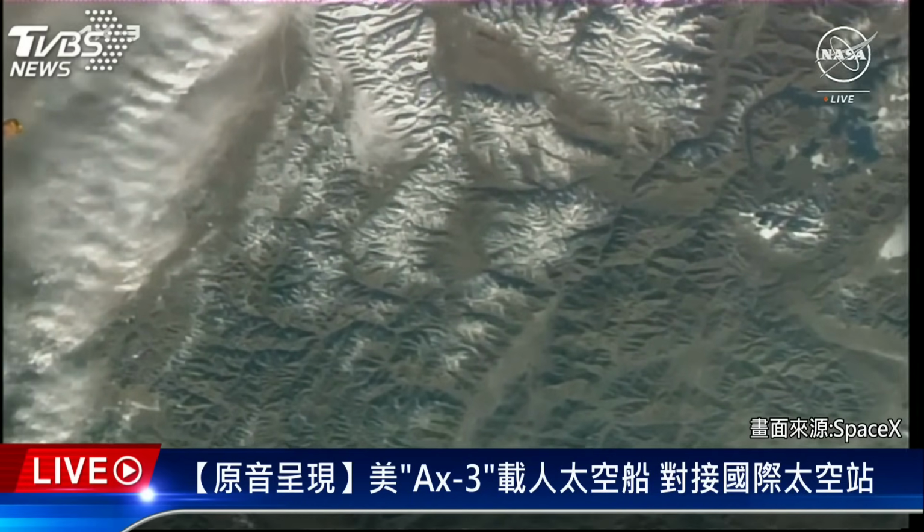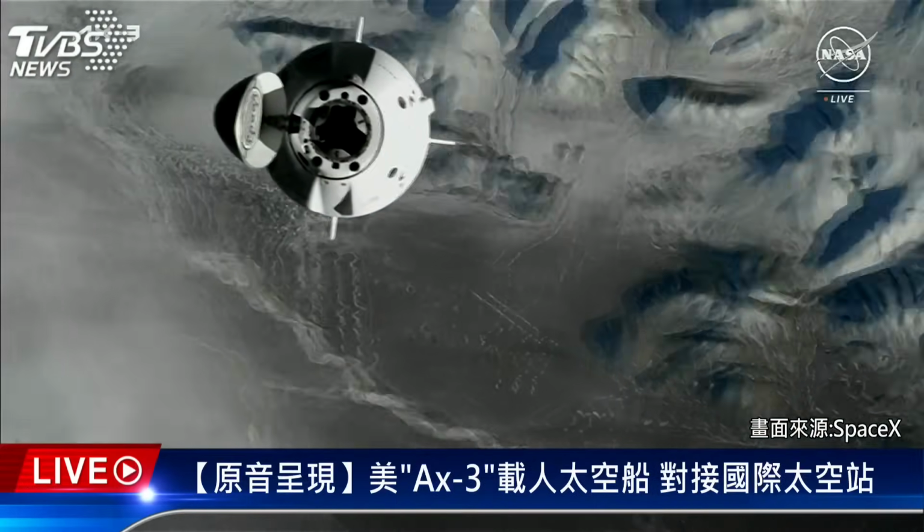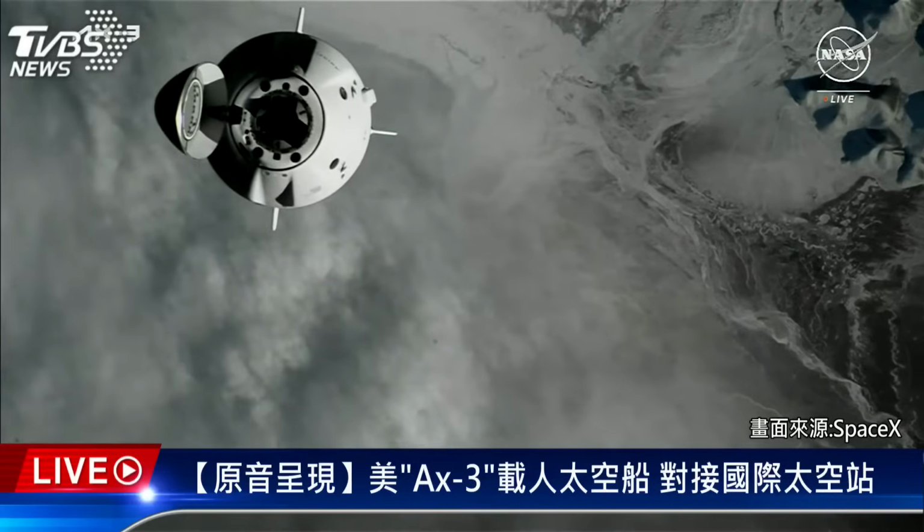Everything's looking good so far. With that, we're just about 25 minutes away from that waypoint 0. So why don't we toss it back over to Hawthorne and check in with the teams over there, Kate and John.